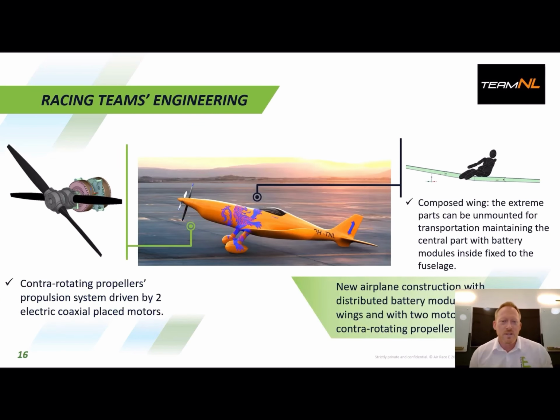Our team from the Netherlands, this is actually a university-based team. These guys are also working with a very interesting, totally new concept of airplane in terms of it being a ground-up design. You can see they've got a clever feature in theirs, which is a contra-rotating propeller. So it's two coaxial-based motors that are spinning the two propellers in opposite directions, thereby balancing the torque of the motors and, of course, also adding a redundancy to it.